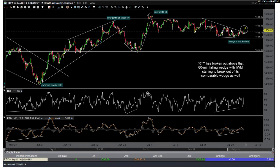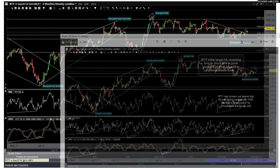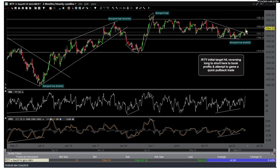Okay, and then this morning there were a series of charts posted on the site. The breakout occurred right here. At the same time, IWM was starting to break out as well. I'll get to the IWM charts in a second. That is going up here to that 1565 first target before any reaction. From there, we hit that, and I mentioned I'd reverse for a quick pullback trade.